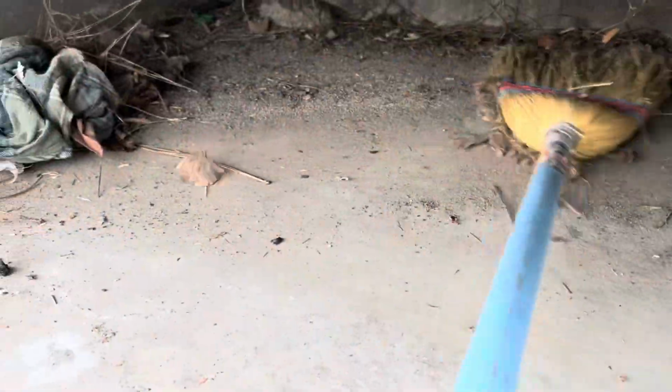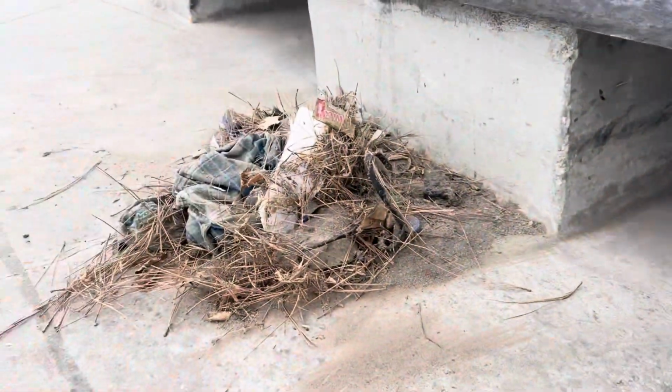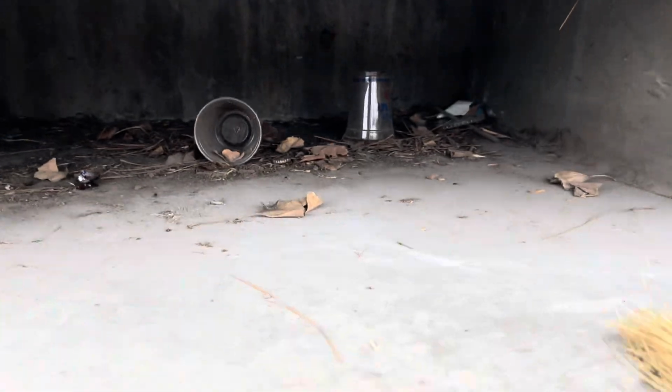This one had a shoe. This one had, I think, a pair of jeans in it. Yeah, there they go. It was like a shirt or something, like a pair of jeans or something. Just a bunch of trash that needed to be swept out of there. There's the second one. Moving over to the third one, there were a couple of plastic cup prizes that needed to be swept out of there.